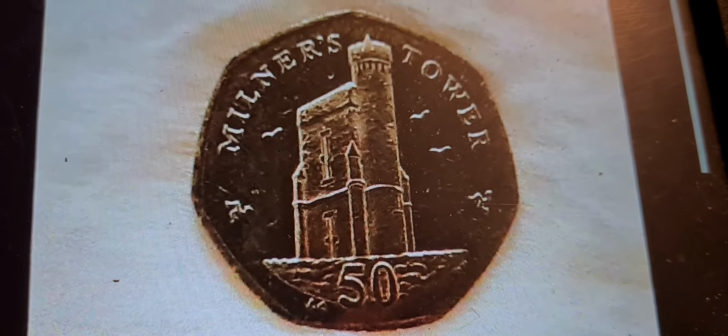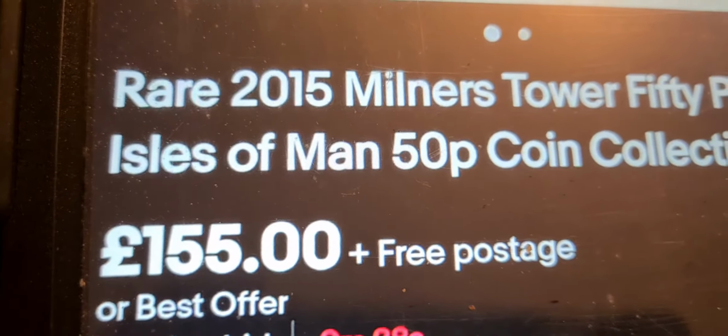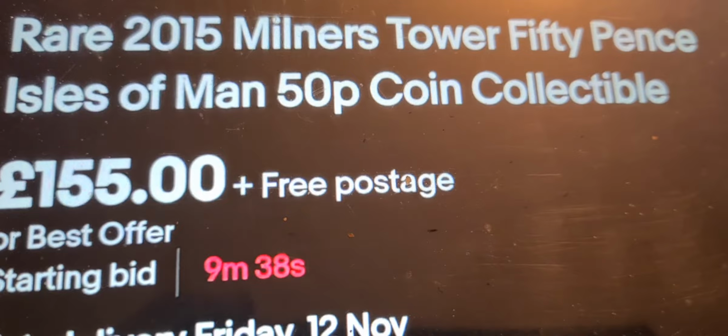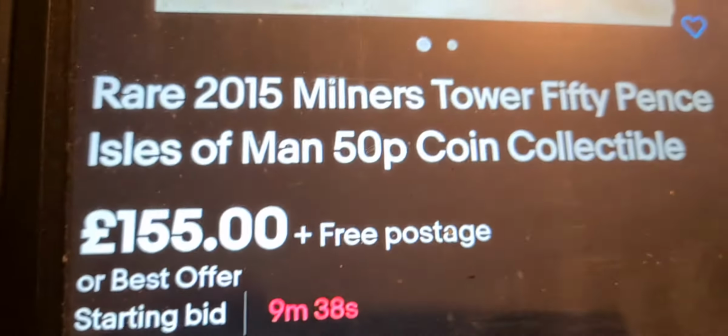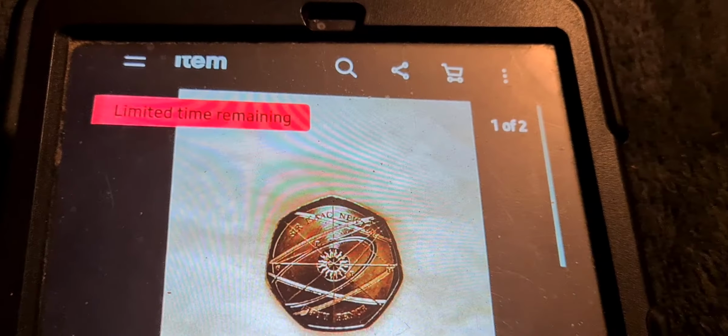Wanted the Milner's Tower 50p that cost £155. Admittedly with free postage. I wonder, does he do returns? Probably not. Anyway, on to the next one.